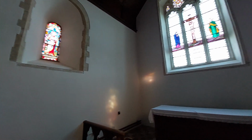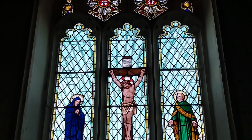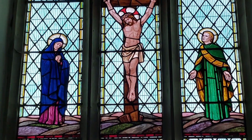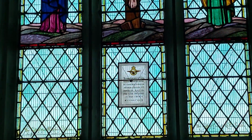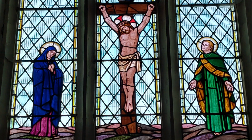So if we look over to the east window, the biggest window in the church, a small memorial in the centre there. Now this memorial is to, if I'm not mistaken, William Cannon, a sergeant observer with the RAF and organist of this church. I found out that Sergeant Cannon's aeroplane took off from Hemswell on a mine-laying sortie in the Elbe estuary and crashed on the Yorkshire moors in 1940, World War II. And it's most likely that it was his father who commissioned this window.